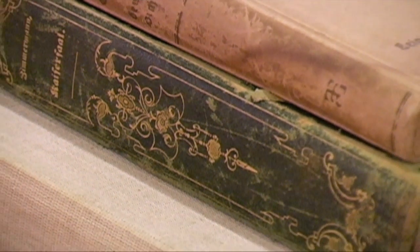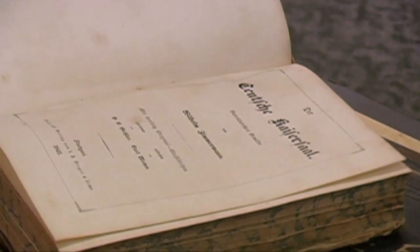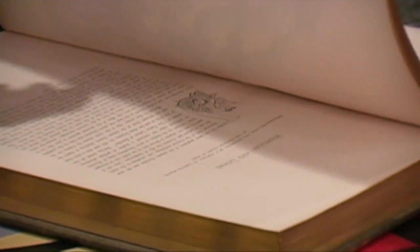You'd be looking for condition, desirability, age, somewhat. But edition is very important. Whether it's a first printing, a first edition.